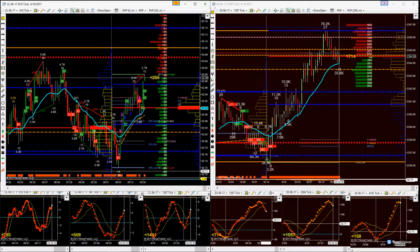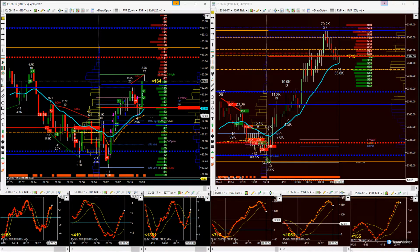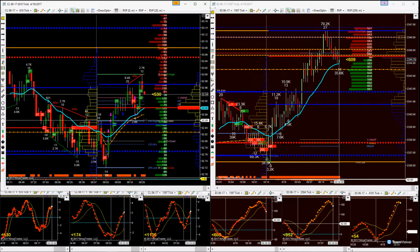So here, this is another one. At this point, it's really just a little bit of bad luck. We got stopped out to the tick. I think we were in at 92, so we'd still be in the trade if we had not been stopped out, so we would not yet have a profitable trade. But that trade regardless is outside of my normal scope of trading.